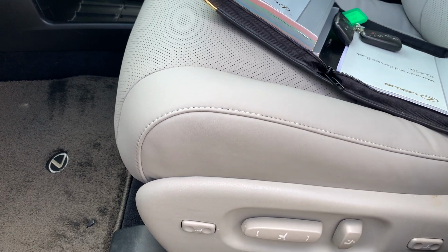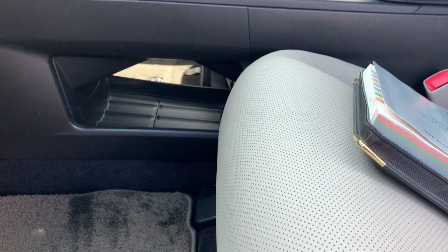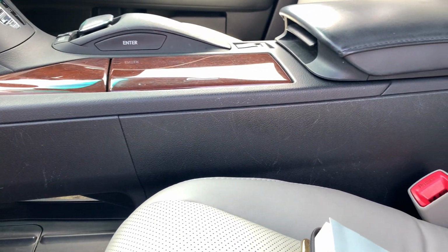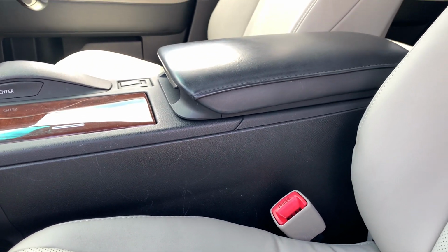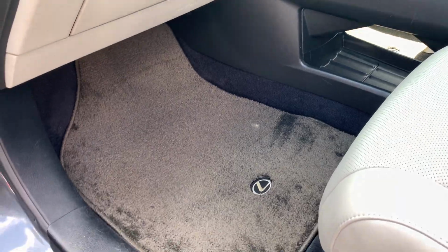You can see there is only a couple of little scuff marks on the side of the seat and up on the pedal, as you can see in that video. But otherwise that is pretty clean and tidy. Just giving you a look at the floor mats, and even underneath the mat itself. You can see how clean and tidy it is and looks like new underneath there.